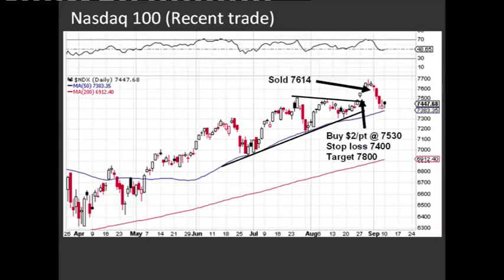So not even halfway to the target that we were wanting. But nevertheless, we made money on that trade. It closed out with a profit of $168. And what's happened in the week subsequently has actually proven that that was probably the right move.